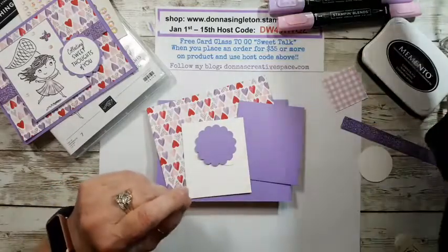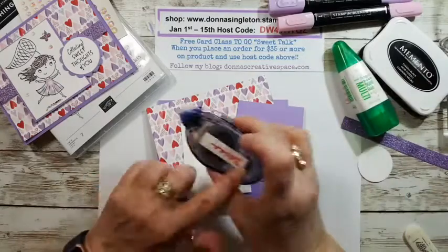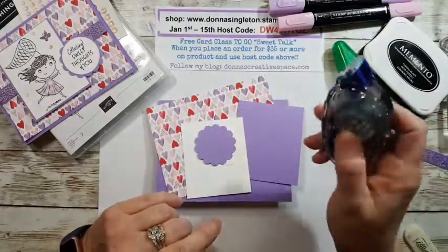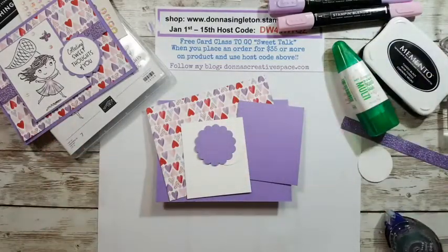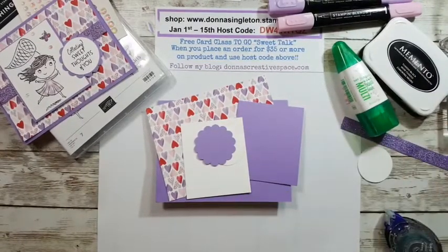I'm going to be using some liquid glue. And of course I have my Snail runner, but you're going to want to use whatever you have. Oh my goodness, I just noticed there was a big shadow. I hope that the lighting is okay. I do have different lights set up right now.